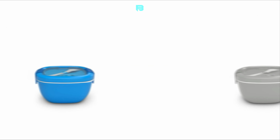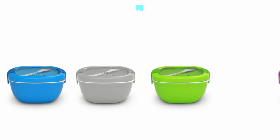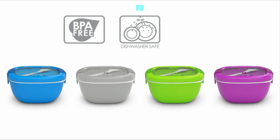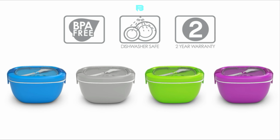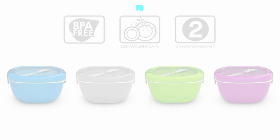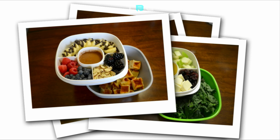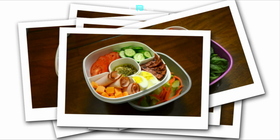Bentgo Salad comes in four vibrant color options, and like all Bentgo products, it's BPA-free, top-shelf dishwasher-safe, and backed by our industry-leading two-year warranty. Salads are a tasty way to support your healthy lifestyle. With Bentgo Salad, it's easier than ever to enjoy them fresh on the go.